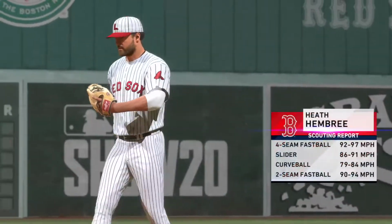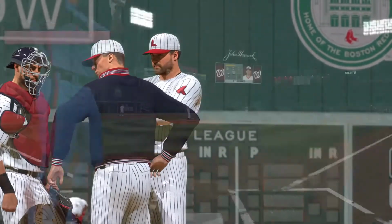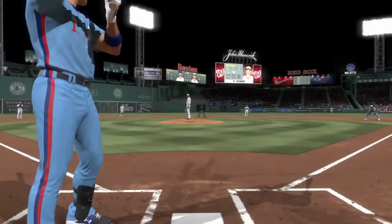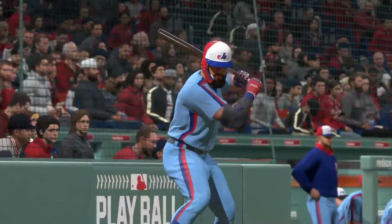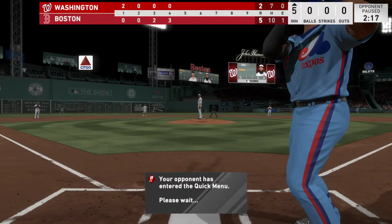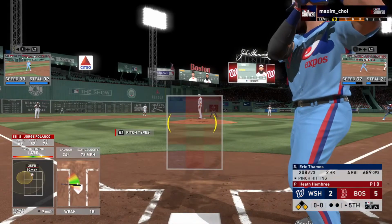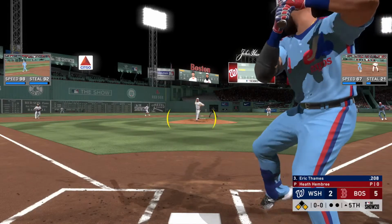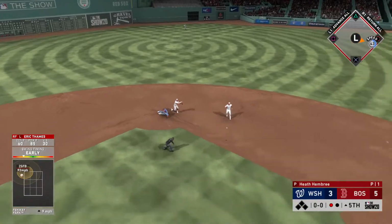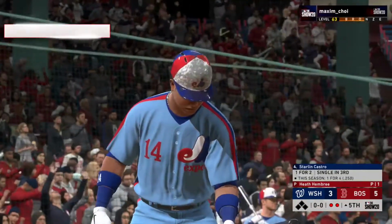Heath Hembry comes on now in an awfully difficult situation as there are 2 on here with nobody out. Eric Thames will get an opportunity off the bench here as he'll bat with runners at the corners now and still nobody out. Back to the mound, and they may have him hung up here. There's one, and the tag gets him, but a run is in to score away from the play.